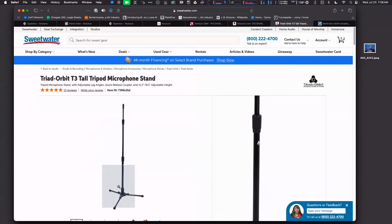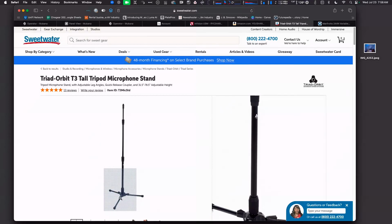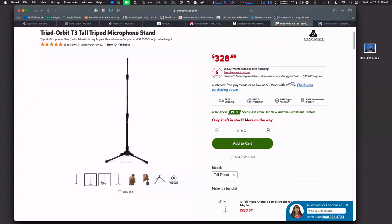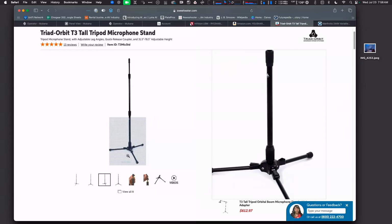This is the T3, but what you have is a very low profile. This will open up in a couple different ways. So the angle that this opens up, I think it'll show it here on this. You can see there's slightly different angles that you can lock these into. So these have little buttons. I have lots of these.